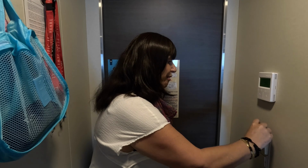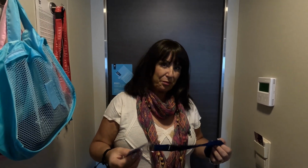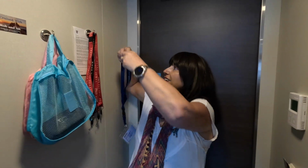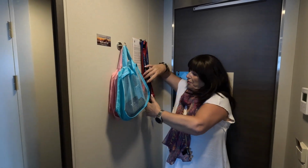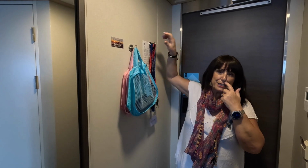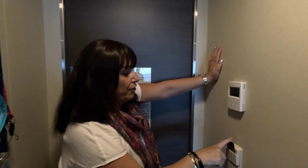It is a simple trigger. It doesn't work on any electronics at all. You just put a card in. It can be a debit card, it can be a business card. As long as it triggers that switch in there, it will switch your electrics on. But we like to hang all our stuff, all our key cards and things, by the entrance here on our little magnetic hooks.